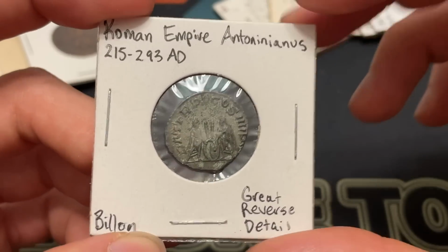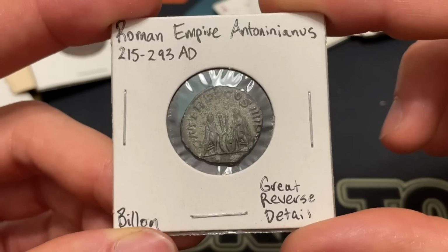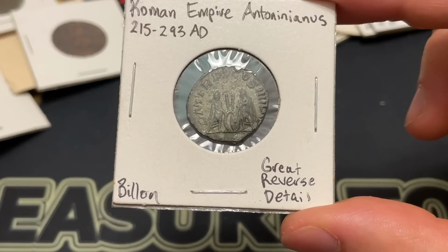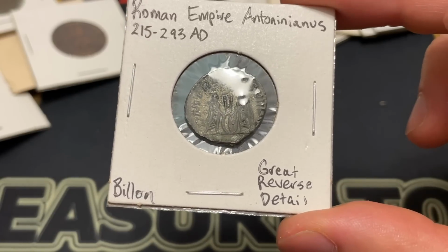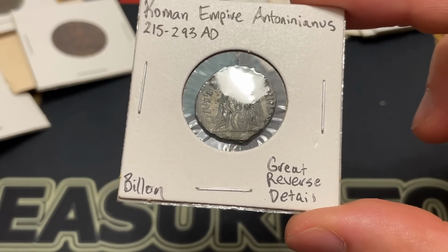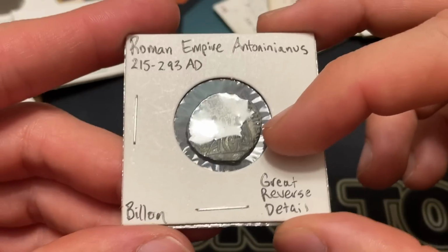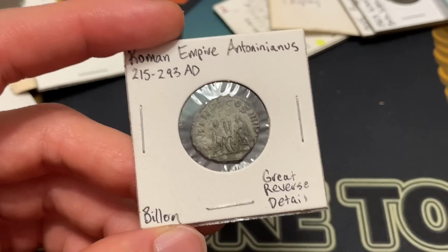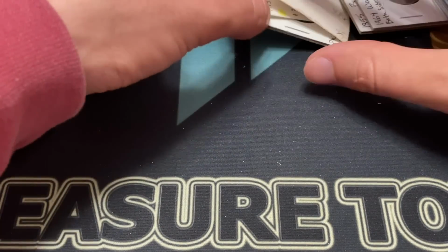I believe what happened was the Antoninianus, I don't want to say this wrong, replaced maybe the denarius and was initially supposed to be double the weight and double the value, but they came in at like 1.5 times the weight and then slowly, or rapidly really, devalued what was actually in the coins, which was a big contributor, all that inflation, to the downfall of the Roman Empire.